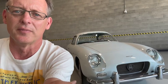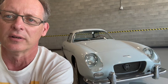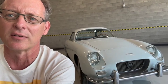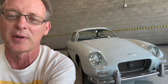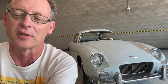So this is, I think, a really terrific opportunity to own something that is usable and that you can have fun with, enter into events and so on and drive places, use the car, but then also have something with some real historical provenance and great stories to tell. So the whole experience of owning the car, driving the car, talking about the car, seems to me something that would be very worthwhile, and that would create all kinds of great memories for the new owner, which is really what this hobby is all about.